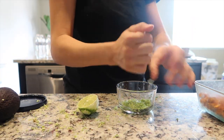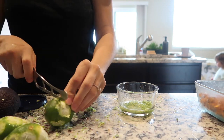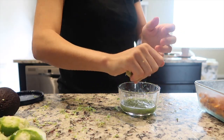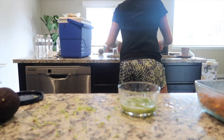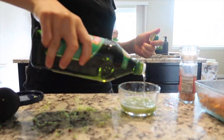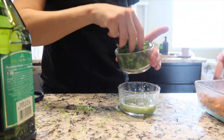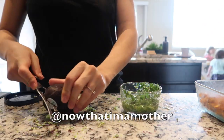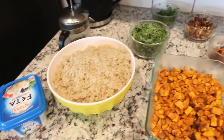I'm going to squeeze in those limes now into this dressing. I've made this recipe so much I eye it by just pouring in a little bit of olive oil and doing some salt and a little bit of cilantro. But if you want the full recipe for this dressing, go to my IGTV at Now That I'm a Mother on Instagram, and you guys will be able to see that exact recipe.